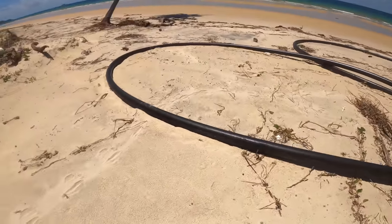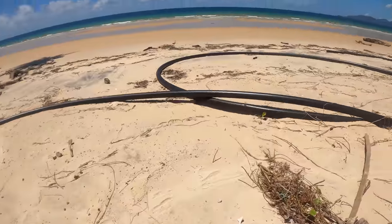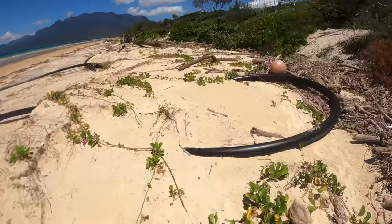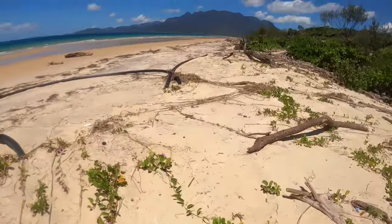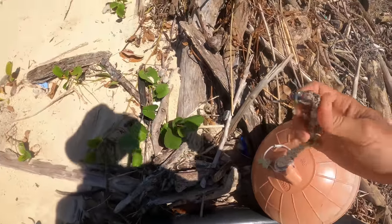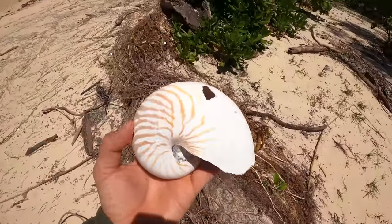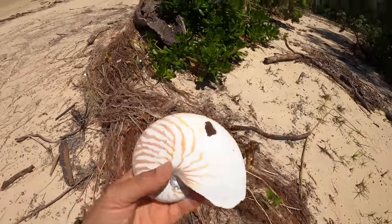What the heck? Big black plastic snake. So much piping. Where have you come from? I've been finding a lot of weathered nautilus shells all over this beach.